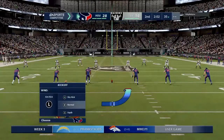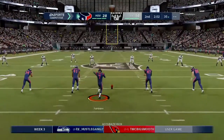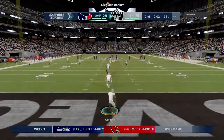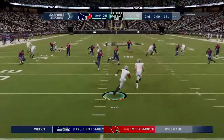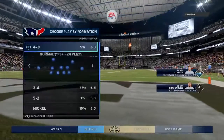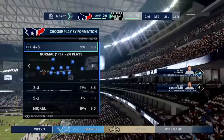Kaimi Fairbairn to kick off for Houston. So after the touchdown, here's Fairbairn now to kick it away. And this carries into the end zone. And he'll be dropped at the 21-yard line, so bringing it out of the end zone proves not a good decision, loses him about 4 yards.